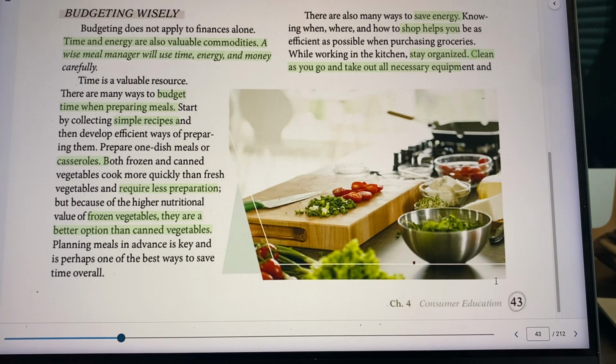Budgeting. It's important that we don't spend a lot of money on things we don't need to, especially when it comes to going to the grocery store and buying our groceries. Time and energy, it says, are also valuable commodities. Your time is important. Budget your time and even your energy in doing something. So a wise meal manager will use time, energy, and money carefully.